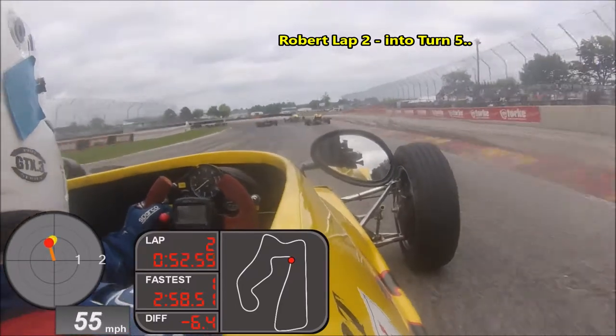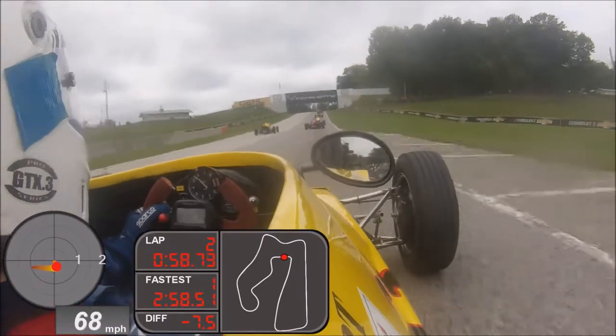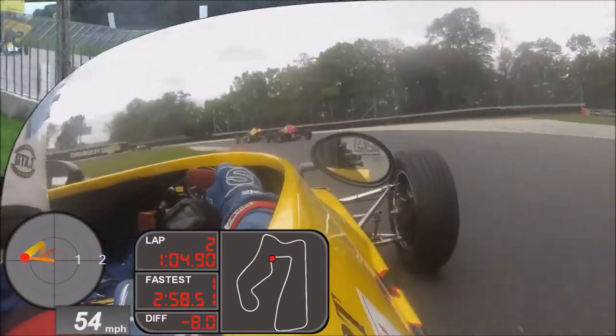I am seeing a cluster of cars and thinking I'm closing on them pretty quickly. I'm going to get a couple more passes. I think I mentioned I finished 37th. I think I started like 52nd or so. So I had a pretty good day for a complete amateur.